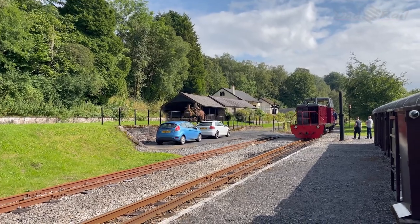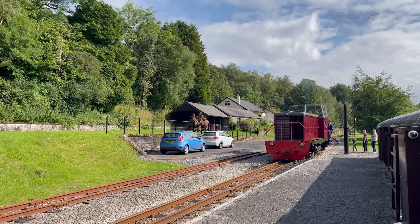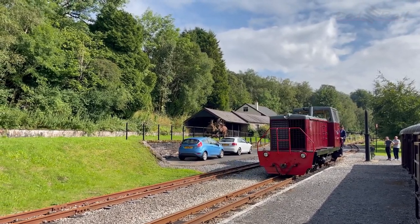During our layover, the locomotive was detached and shunted around 100 metres along the line. I never did find out why, but a reasonable assumption would be to take on diesel.